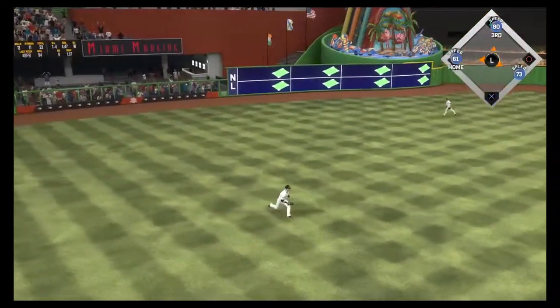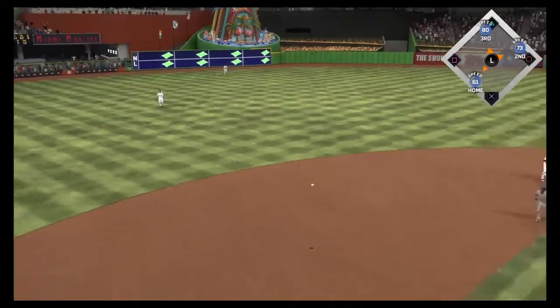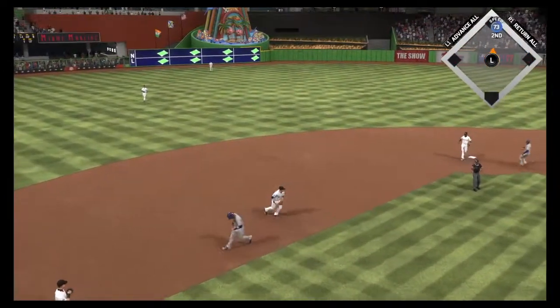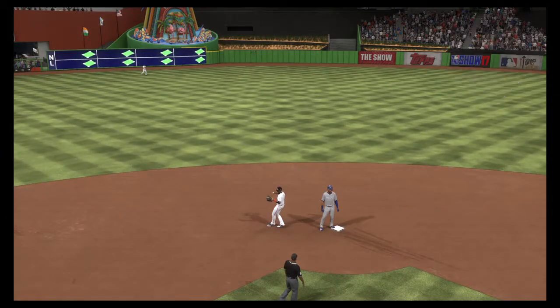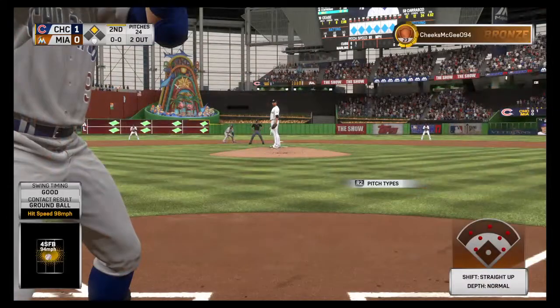Hot shot on the ground is short. And that's through into left, a base hit. And they'll get the out here as he's run down between second and third. And the run will score as the Cubs strike first to lead it 1-0.